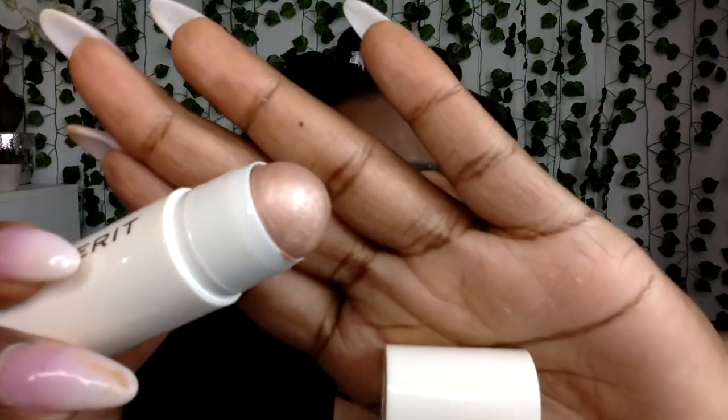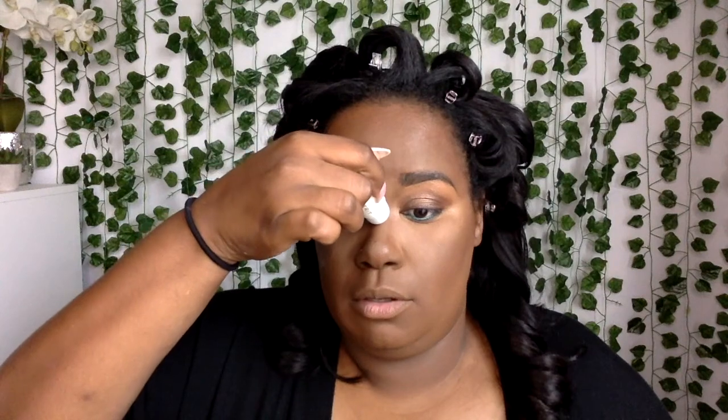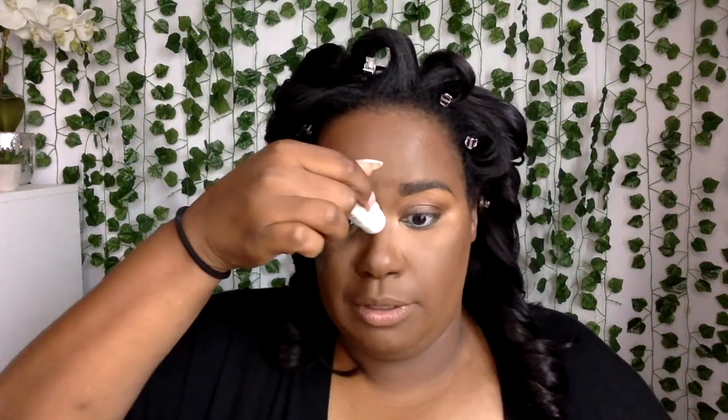LA Girl is giving what it's supposed to give. I like that so much. Look at that. She's adorable. Up next, I have a highlighting balm from Merit, and it is the color Bounce. It's giving rose gold goddess. I'm just going to do a little something on my nose here.